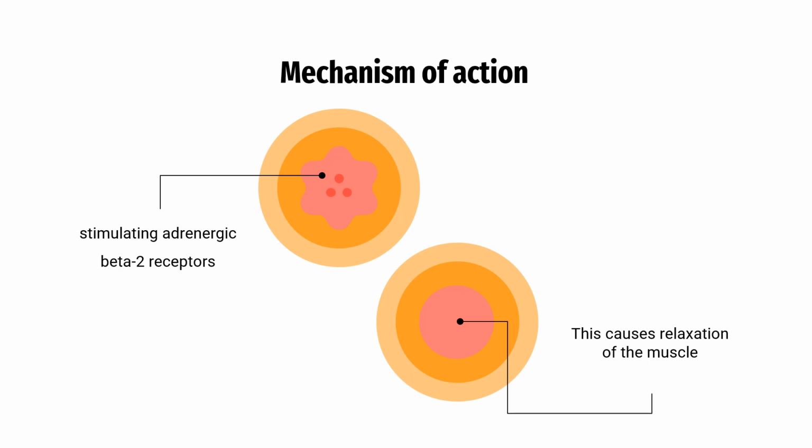In vitro studies have shown that Indacaterol has more than 24-fold greater agonist activity at beta-2 receptors compared to beta-1 receptors and 20-fold greater agonist activity compared to beta-3 receptors. This selectivity profile is similar to formoterol.